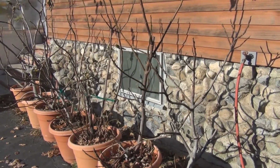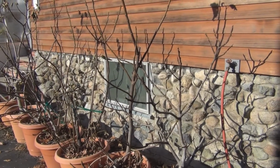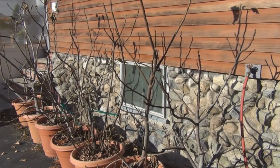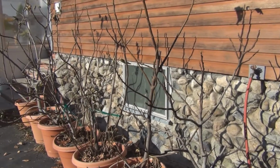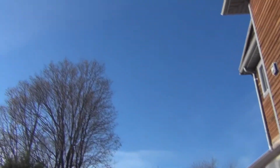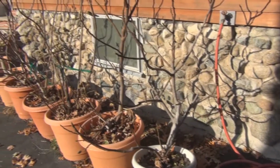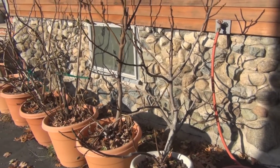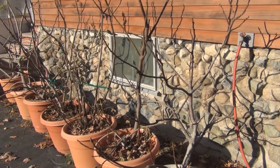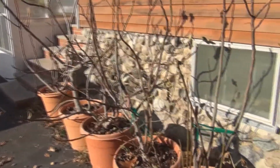Today's Tuesday, November 20th, and everything's pretty much dormant here. It's been kind of mild though. The lows have been about 31 degrees, but pretty much dead air, so it's nice, still, calm, and it warms up pretty quickly. Nice bright blue skies here. I guess it's going to warm up a little bit, relatively speaking, lows around 35, but we get some rainy weather coming in next weekend. But everything's pretty much dormant. All the leaves have fallen off.